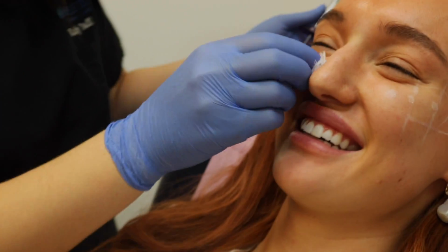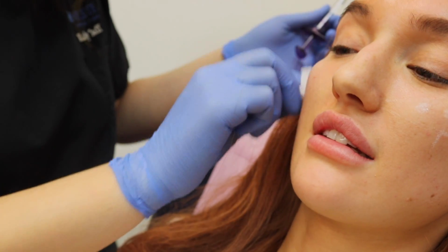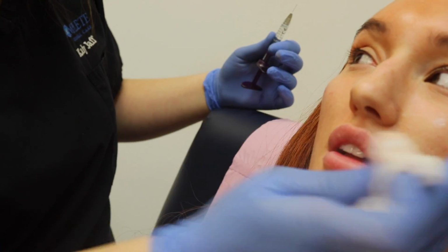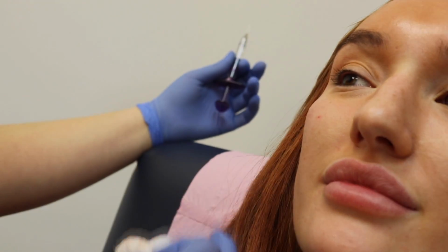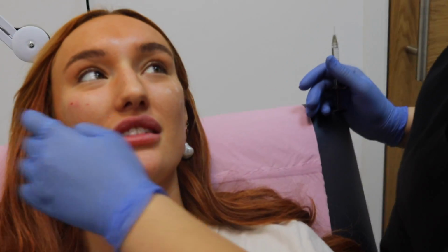But already you can see she's got peaks. And then we can go over it with a cannula once I've done the exact same on the other side. Now, because you're not bleeding, it's very unlikely that you're going to bruise. I know last time we had a little one on this side. I think it was this side, yeah. Okay, you can see she's got peaks. And this is stage 1, so stage 2 is going to look even more cut. You can see, and this is only stage 1.